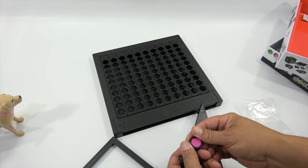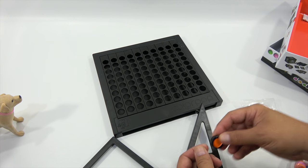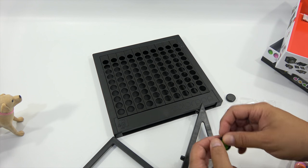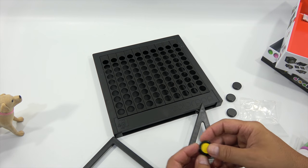I have hot pink. Mm-hmm. I have gray. Orange. Mm-hmm. I have gray. A blue. Mm-hmm. I have gray. A green. Mm-hmm. I have gray. A yellow.